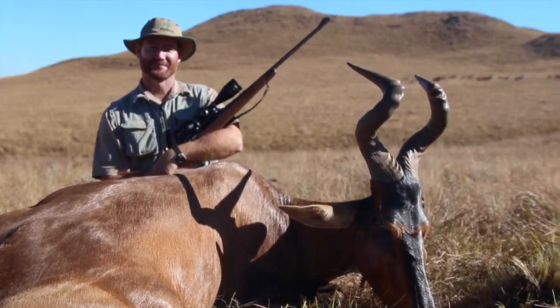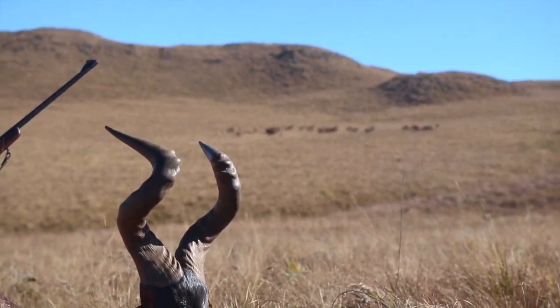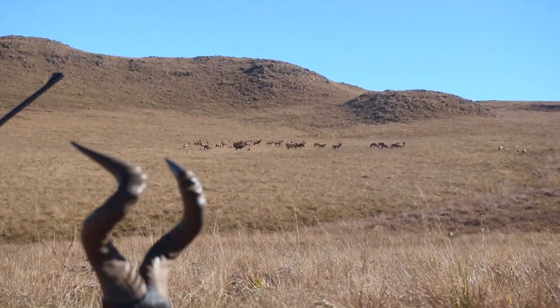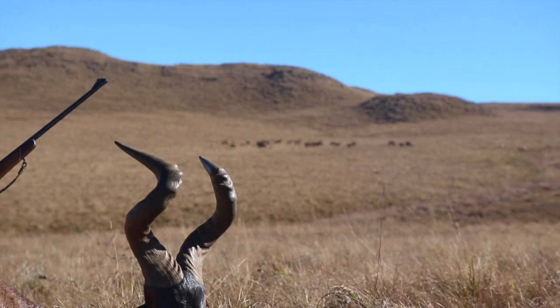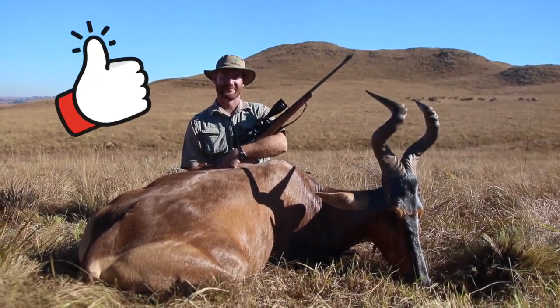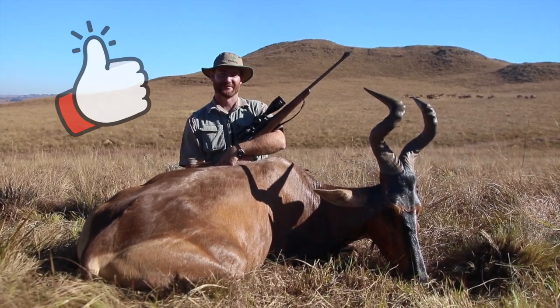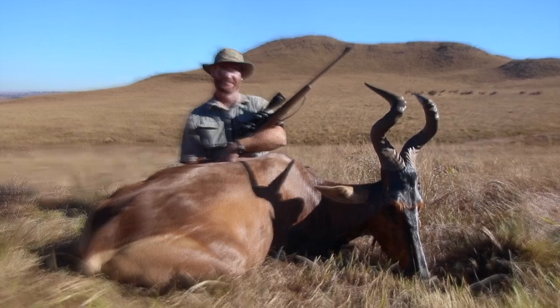For our viewers, just to show you in the background, there's the rest of the red hartebeest. Although we've been hunting and we've been busy here, the red hartebeest are so relaxed that they didn't move more than 300 meters away. That's how we want it, and that's why we hunt on foot and pay the respect and put the time in to get it right. Thanks once again. Let's see what else we can get today.